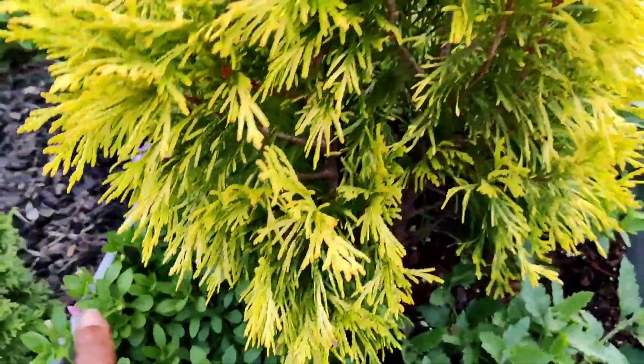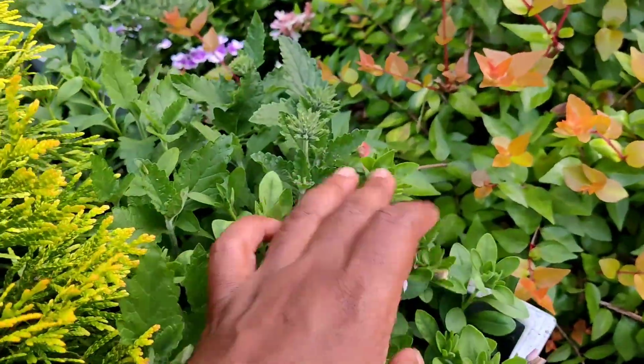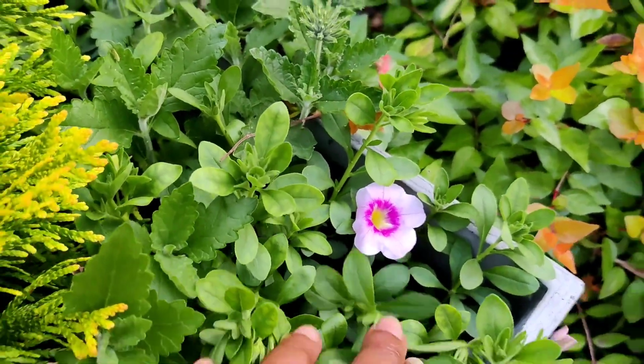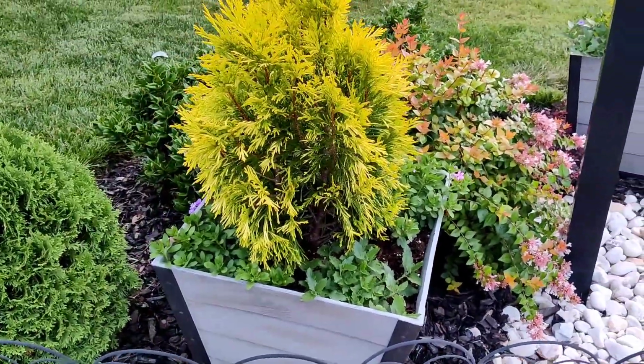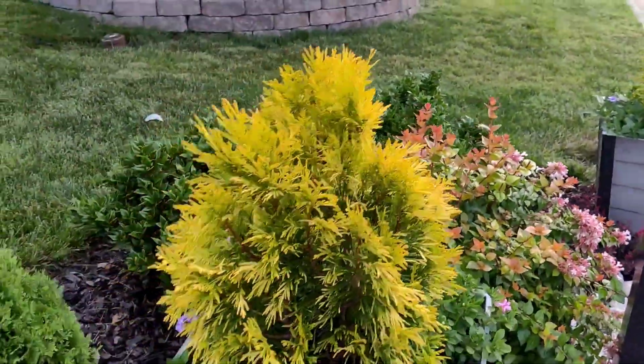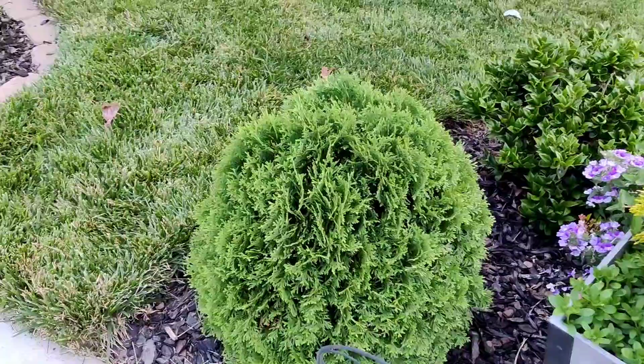And then these two are calibrachoas. Unfortunately, the blooms have already closed up for the evening. Oh wait, there's one for you guys. So I'm hoping this will fill out again before fall comes. In the center, I just have a gold arborvitae. This is another one of my arborvitae balls that I transplanted, doing great.